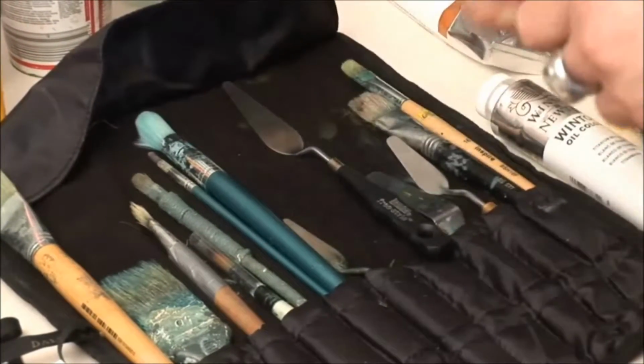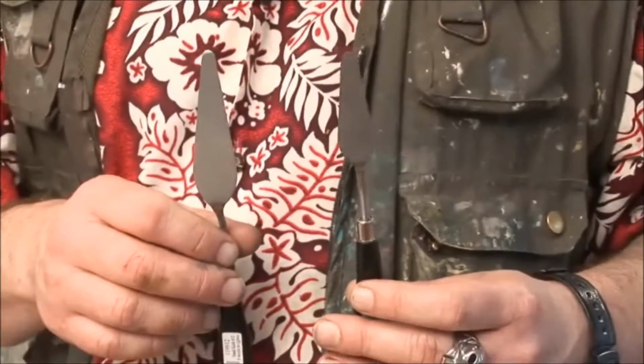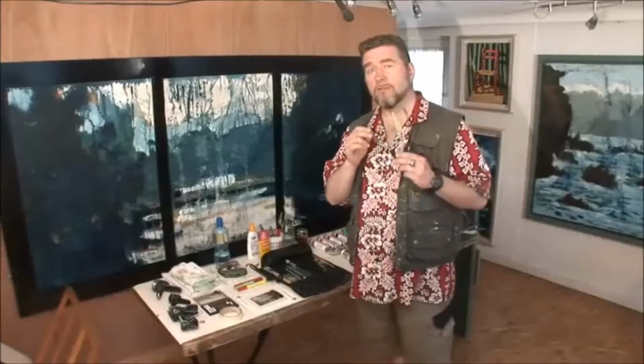I have different sizes of palette knife. I'm particularly fond of using the palette knife because it's a very direct way of mixing the paint and making direct contact with the canvas. So I have a few different sizes of these, and I have one or two spare ones of my favourite size.